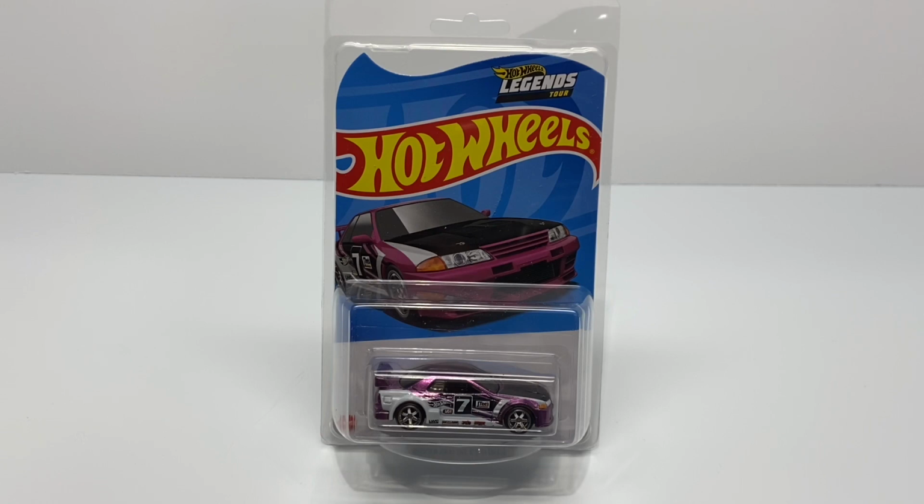I'm a huge Nissan fan. I'm a huge Skyline fan. So I would be the last one to tell you guys this. But this R32 from the Legends Tour is being mass produced. It's available numerous times throughout the year, online as well as in person.